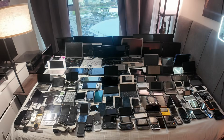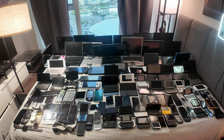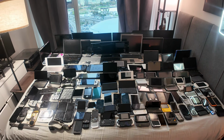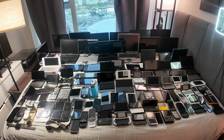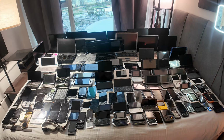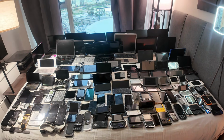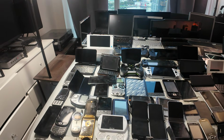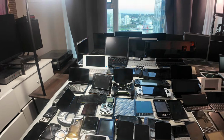So yeah, stay tuned. I actually decided to open up all these laptops and phones and stuff to their open position, and then as I go through each of them, I will close them up again. Hopefully you guys can see a little bit more on why some of them are so unique and special. So yeah, in general, let's take a look here. Yep, it's quite a bit.